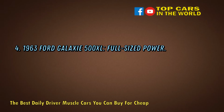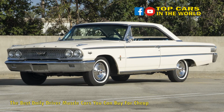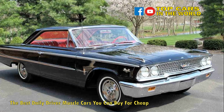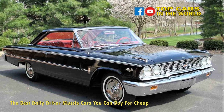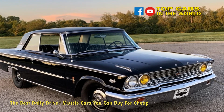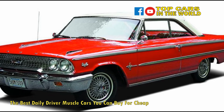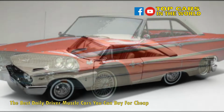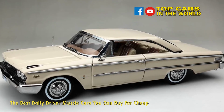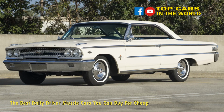4. 1963 Ford Galaxy 500XL, full-sized power. Before the muscle, pony car craze hit the U.S. with the advent of the 1964.5 Mustang, the full-sized cars were waging their own engine wars. In 1963, Ford debuted the Galaxy 500XL, and everything about this car brimmed with extra. From luxury to size and finally, the high-performance engines, which ranged from an introductory 4.3-liter V8 and went to a range-topping 6.7-liter V8. You'd think the Galaxy 500XL would come expensive, but strangely enough, you can have it for under $10,000 today. In fact, here's a listing for just $7,500. Just make sure you have this kind of parking space for this daily driver muscle car.